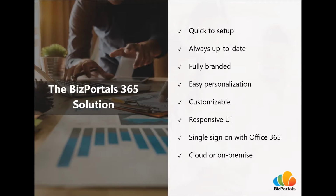You can fully brand it. It has easy personalization in terms of layout and configuration. It is customizable, as I mentioned. Also, it has a responsive UI, providing you with a mobile intranet. Single sign-on with Office 365 for a seamless and unified experience. Cloud, and I mentioned it is available on-premise also.